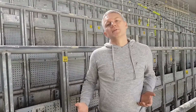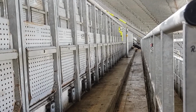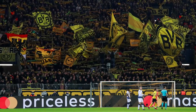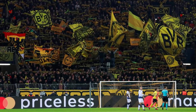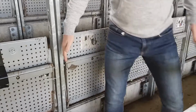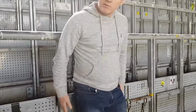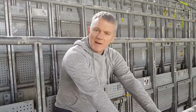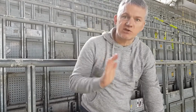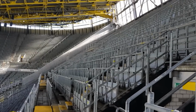Here at Borussia Dortmund they have a 1-to-2 ratio, 1 seat to 2 standing places. For when Tottenham arrive here on the 5th of March, the Champions League games, these seats have to be down, and therefore this is your block, this is your seat where you will sit. These barriers in front remain at all times, so in the standing area you can't go anywhere because literally there's 2 people wide and that's it. So you're not going to get a sway forward because there's only 2 of you here.